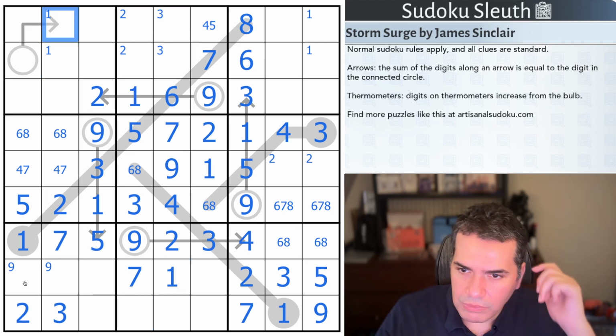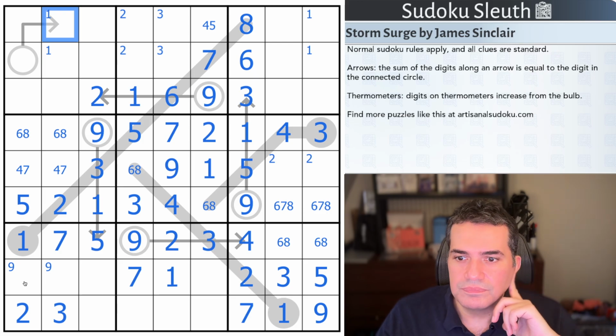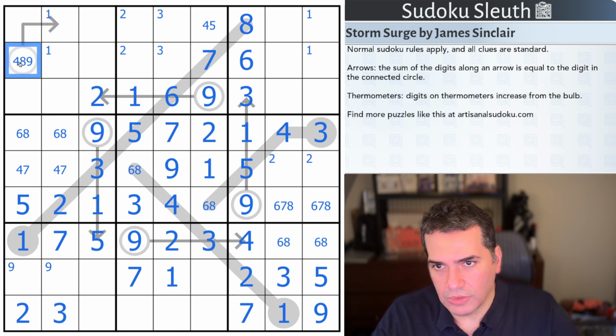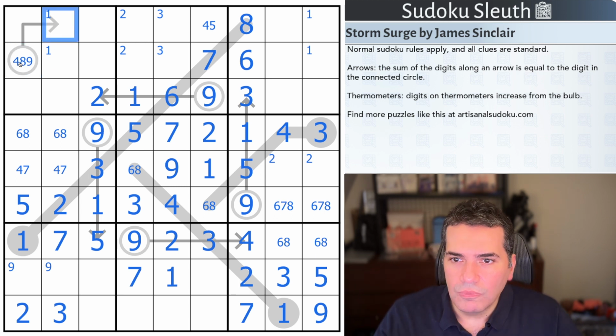Right, so we probably should start thinking about that arrow. So the arrow circle cannot be 1, 2. So we know it's not 3. It could be 1, 3. So I could technically get away with a 4. It's not 5. It's not 6. It's not 7. Or 8 or 9. 1, 3 feels like really tight, but unfortunately possible.